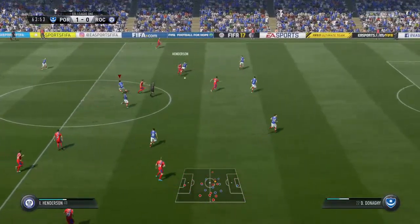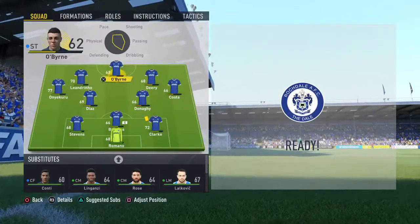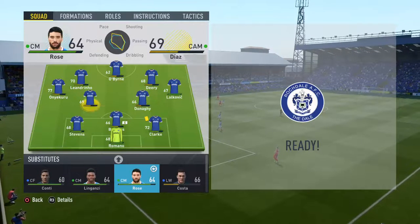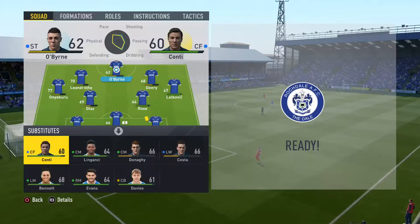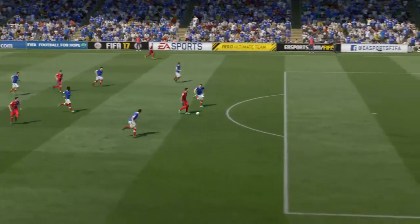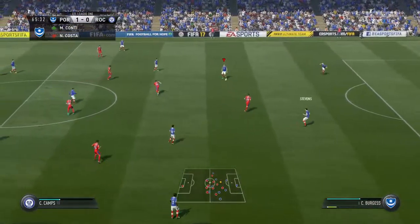Matthew Lund. This could be danger. Here's the chance. He's missed it, and that would have been the equaliser. Oh, what a chance. What a chance that was, and I don't know whether he's going to get another in this match. Burgess.